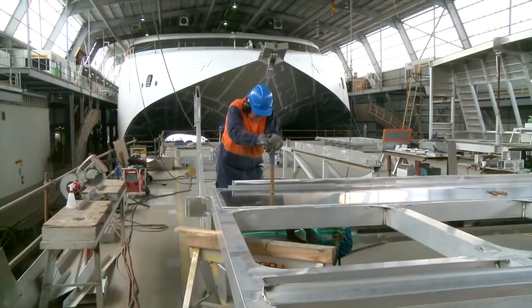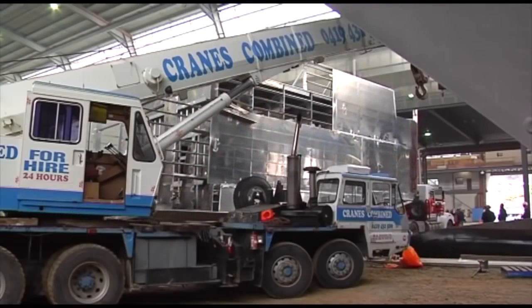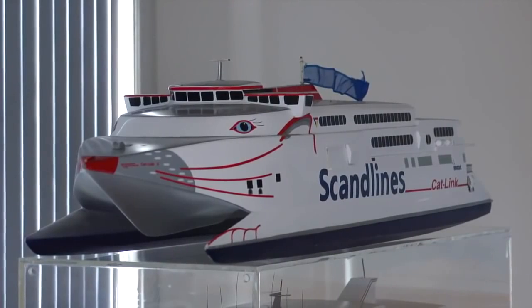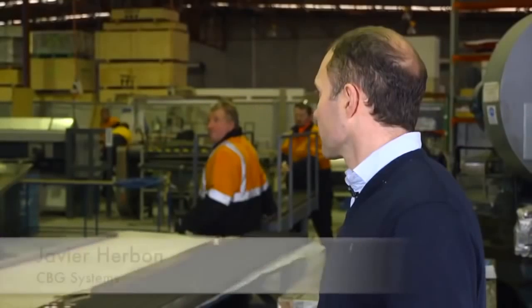Incat was the catalyst for the development of the Tasmanian maritime industry. Now this cluster of world-leading manufacturers has many contributors to Incat's final product. Among the Tasmanian suppliers, CBG Systems. CBG has been a supplier to Incat for 30 years.